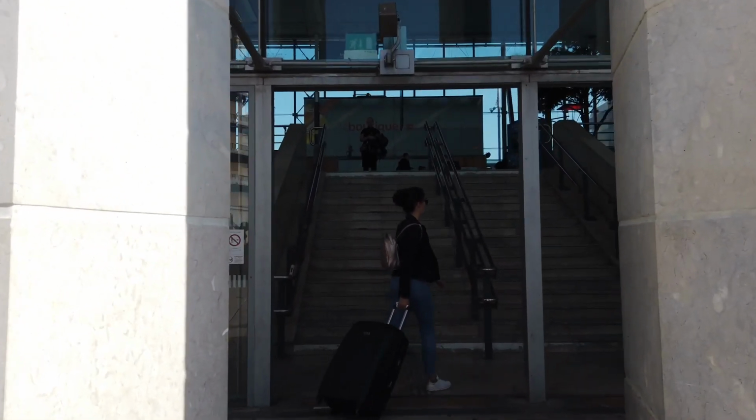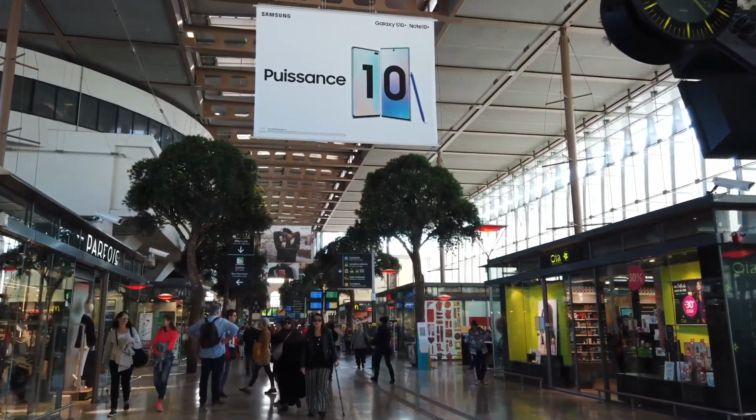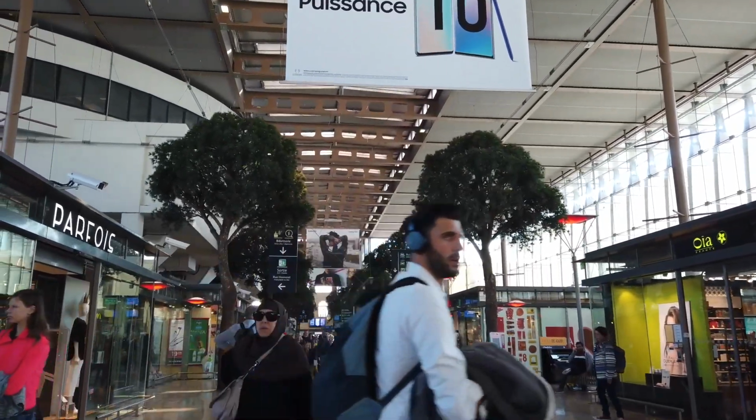Here I'm entering the station. As you can see, it used to be very crowded in pre-corona times and there was no such thing called social distancing.